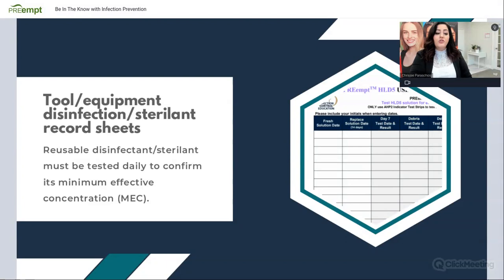Okay. So reusable disinfectant sterilants must be tested daily to confirm their minimum effective concentration. So daily is the best thing to do, but you need test strips. Daily is the best practice, but even that seventh day, which is half of the 14-day reuse, is good to check. But daily also ensures that you're keeping that solution fresh, and nobody has that little gateway to slack, right? So that's why.